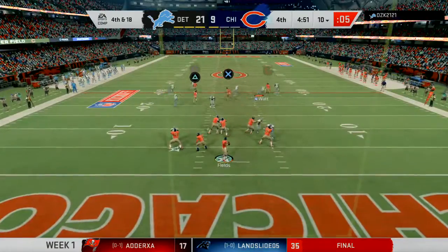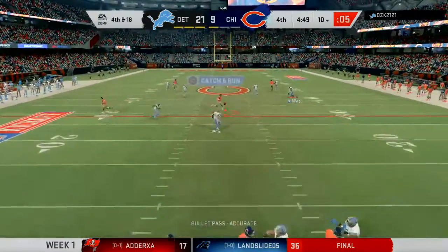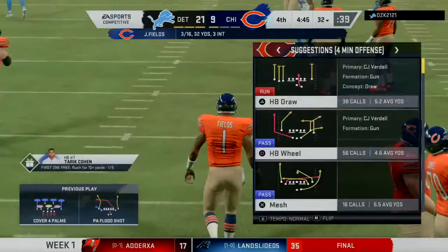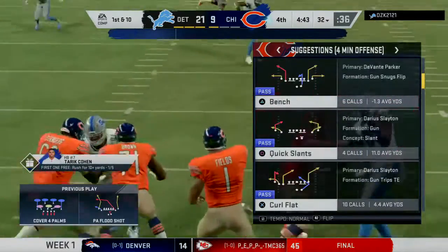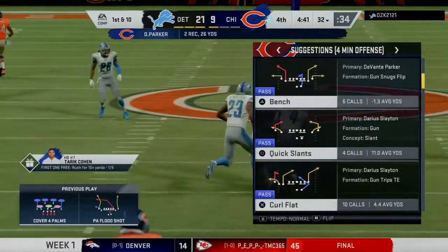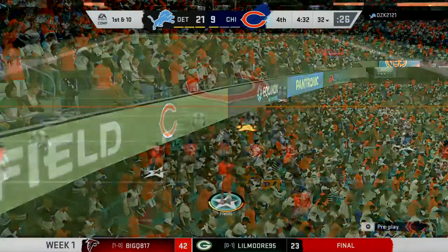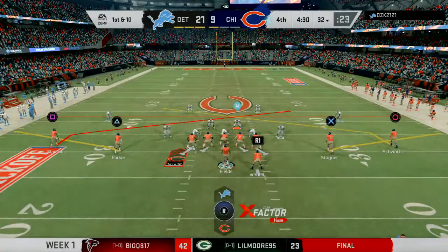On 4th down, Fields. And it's caught by Parker. And he's able to get this one all the way past the 30. The time to pull out the stops is now, and they convert there on 4th down. From the 32 now, here's 1st and 10.